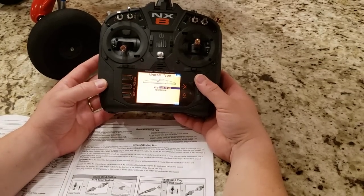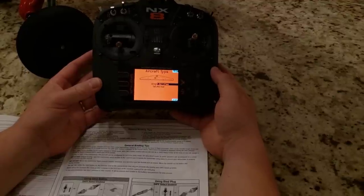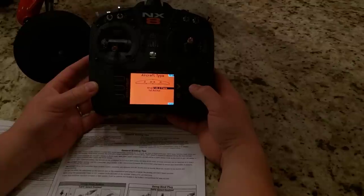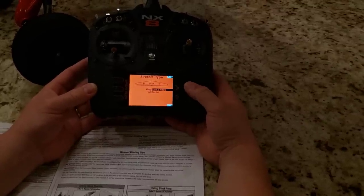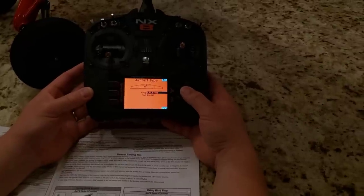But Brian, we have four servos. No, you have two channels. Okay. See, you could actually run it like this too, but that means you would need an additional two channels on your transmitter and receiver. Okay. So that's what you need.